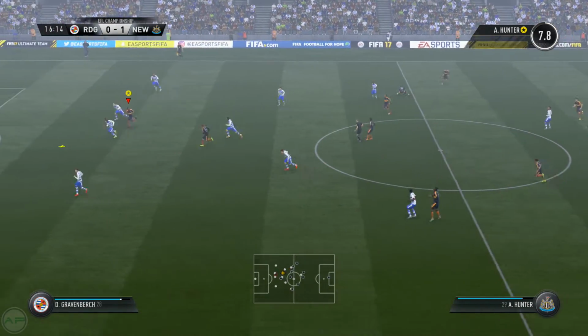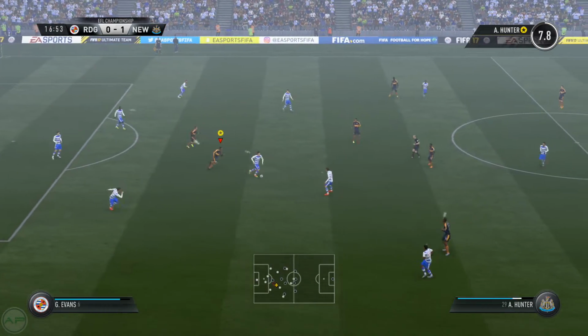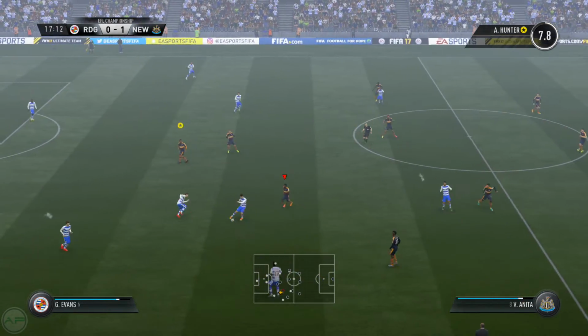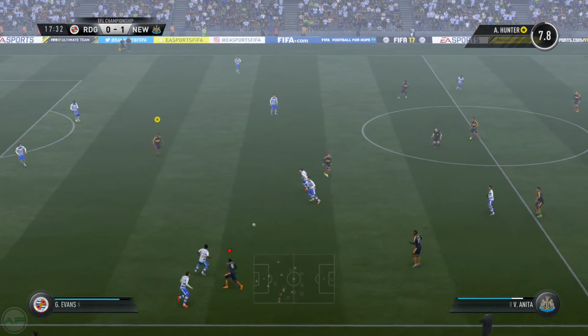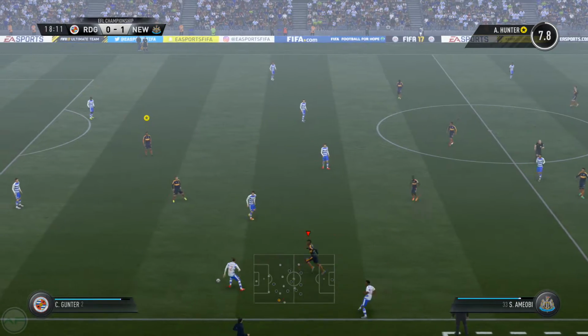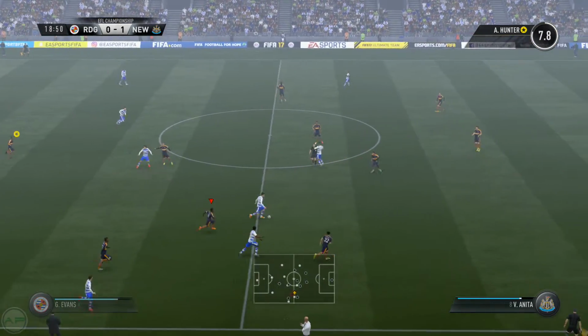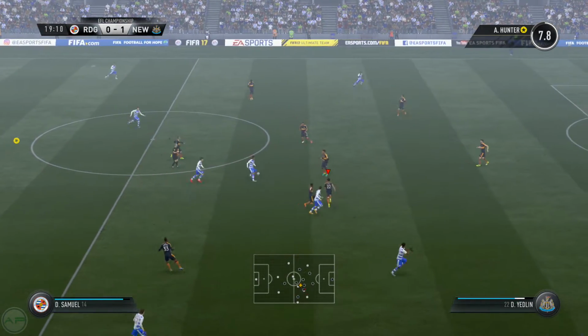Mohamed Diame. Now, can he find Hunter here? And Newcastle on the attack. Oh, he showed great anticipation there. A return ball. Chris Gunter. Gareth McCleary. Samuel.